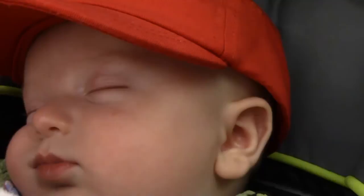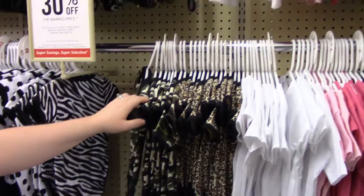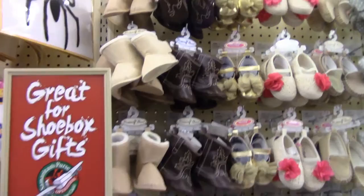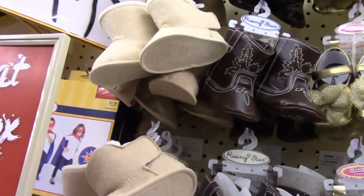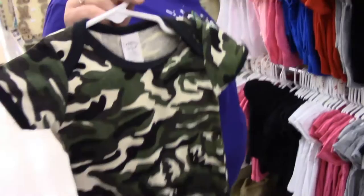Look at little booties too. I didn't realize how Hobby Lobby had all this baby kid stuff. I know, 30% off. Yeah, those are pretty much girl shoes. I don't think he needs Uggs. Yeah, that's not so much for boys. But here's this one. It's plain. It doesn't say anything cool like. It's still cute. Major cutie.